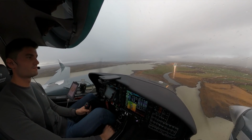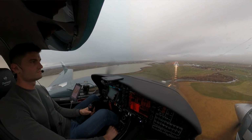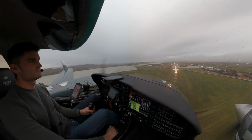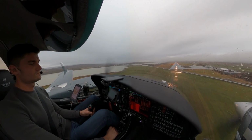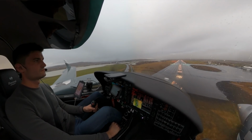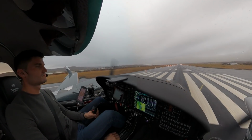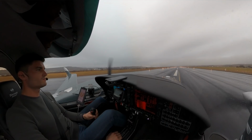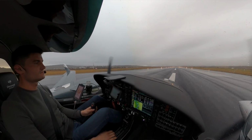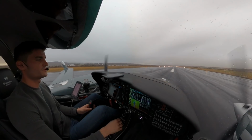Dip below the glide and go for the pressure on that. Minimums. Rounding out. Right runway, so a bit of a lower flare. And we're down. There you go. Landing lights off. Pitot off. Flaps up. Fuel pumps off.